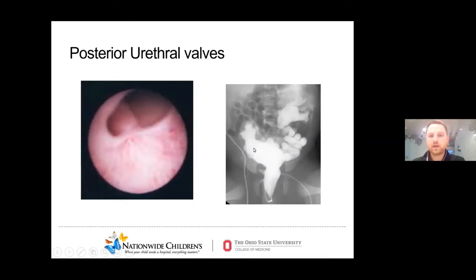Now, as you also probably know, this is a disease that affects multiple organ systems, not only the urinary tract, but also the pulmonary system due to oligohydramnios during fetal development. The reason many of these children do not survive either fetal development or shortly after birth is due to their respiratory compromise. But I'm not going to focus on the respiratory side of things today. I'm going to focus on the renal outcomes.